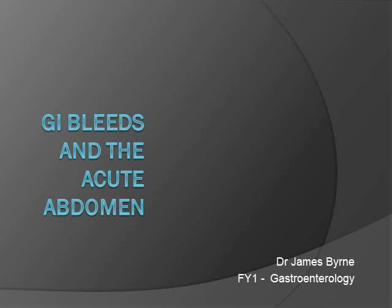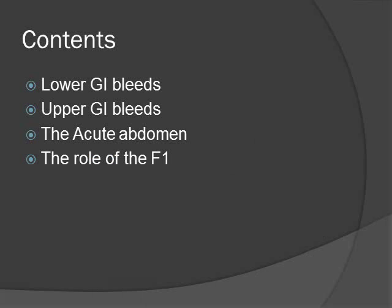Okay, so to begin with, contents. We're going to go through lower and upper GI bleeds, the acute abdomen, and then in about 6 or 7 months, your role as the F1.